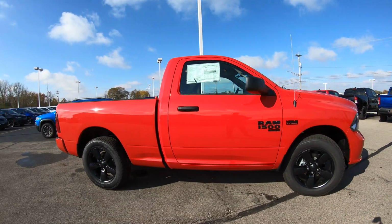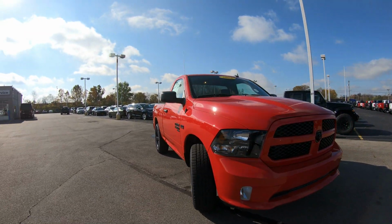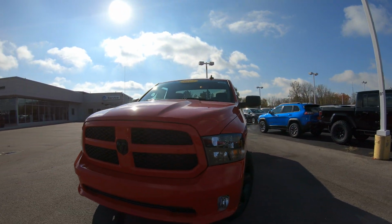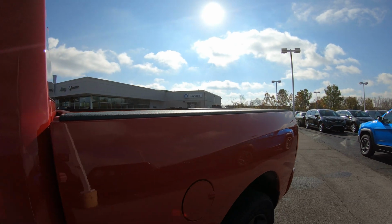And guys, this is an extremely hard truck to find around here. Not too many dealers order it, especially in Ohio, with it being two-wheel drive and a regular cab. It seems like we do really, really well with these trucks just because they're a really hard truck to find. We always try to keep a couple of them in stock, especially with the Hemi, which is definitely a really, really cool and fast, fun truck to drive.